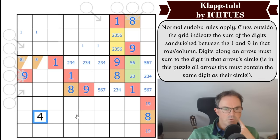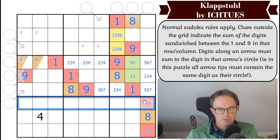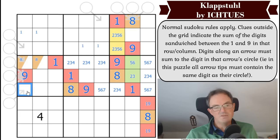Why is this 4 being given to us? Is that doing something that I should be able to understand? Maybe I've got to be a bit more diligent about pencil marking everything here. Oh, yeah, okay. In this row, this sandwich clue is a single digit total, which actually is a maximum of 7 now. It doesn't really matter. The point is it couldn't be 9, could it?